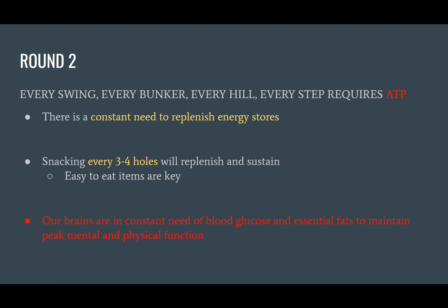Round 2, this is our round. Every swing, every bunker, every hill, every step requires energy. So there's a constant need to replenish these stores. If we're constantly taking, but we're not giving back, we're going to have a hard time as we get towards the backside. So snacking every 3 to 4 holes will replenish and sustain that energy level.